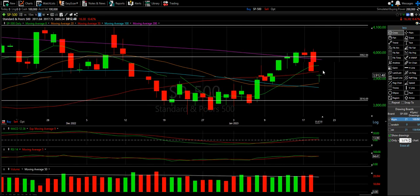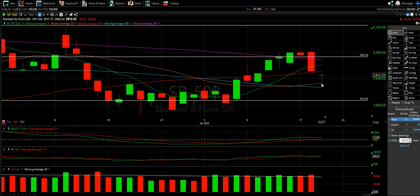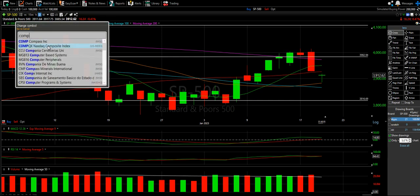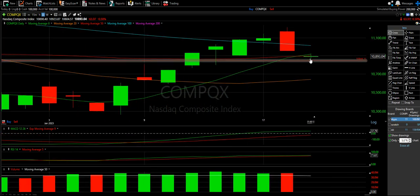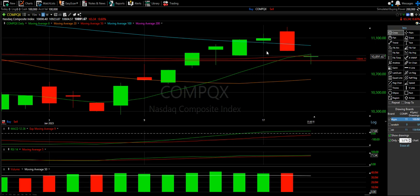But look, this one is actually on the 20 right here, right? So this one is trying to bounce on the 20. Maybe that's what's actually helping the Dow Jones. So, and then let's end it with NASDAQ. Again, NASDAQ has two moving averages right there, right? You can see the cluster of the 8 and the 50. It should be hard to lose that, right? As hard as it is to break up from 2, it should be difficult to lose 2, right?